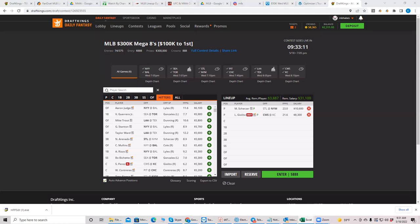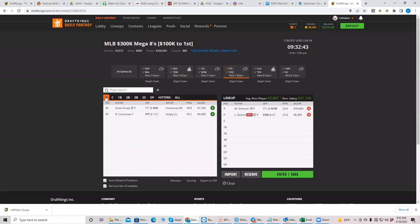I also have a couple of hoodoo value stacks here that I thought I should mention. One of them is Pittsburgh. Actually, the other one is the Cubs. They're both coming out of this same game. What I would be interested in is what the wind situation is like, because if I'm getting a decent projection out of those two teams, it's probably because the wind is going to be blowing out to some degree. So yet another reason why, if that's the case, I would not play Smyly. These are two semi-hoodoo stacks that I would consider, and that would be the Cubs and the Pirates.